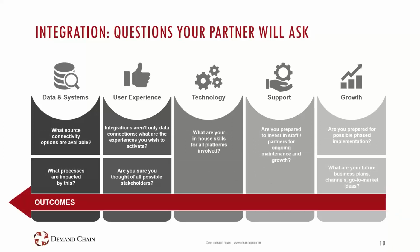After you've talked with yourselves, you may decide to bring in an integration partner, such as DemandChain. We're going to come in and validate and challenge your answers and bring a lot of our own questions. Some questions such as, are you prepared for a possible phased approach? Sometimes, I think the adage is we don't want to boil the ocean. Sometimes we have to get it warm, but we definitely don't want to boil it. So we may come back and say, are you guys prepared for a possible phased approach?